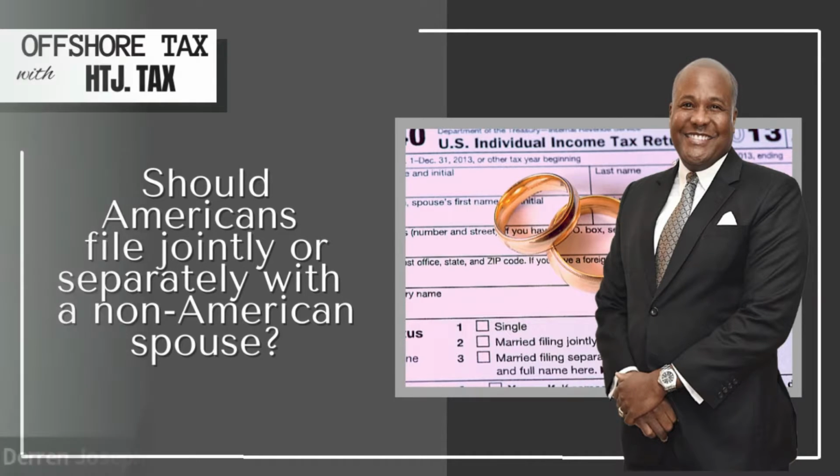When one spouse is an American expat living abroad and the other is a foreign national, a non-resident alien with no intention of applying for a U.S. green card or pursuing U.S. citizenship, when is it better to file jointly and when is it better for the U.S. spouse to file separately? That's a great question. We get that all the time.